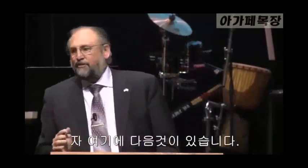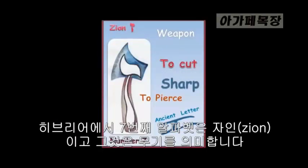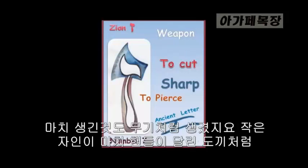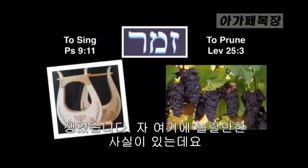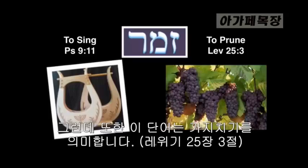The number 7, as you know, is very significant. In Hebrew, the 7th letter is Zayin, and it means a weapon. Okay? It even looks like a weapon. You can see the little white Zayin within the handle of the axe. So here's what's fascinating. Here, the word Zamar, the first letter of the word to sing is Zamar in Psalms 9:11. The Zayin also represents to prune, Leviticus 25:3.